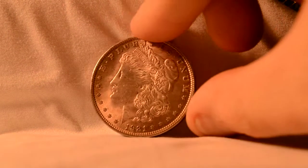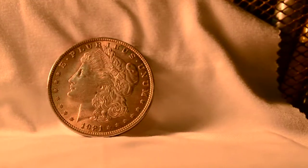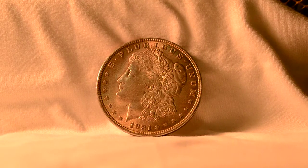The coin that he found hanging out in the Coinstar while he was investigating an error, a 1921 Morgan dollar right there, guys. So you're not going to find a Morgan dollar every day, obviously. You're not going to find silver every day. You're not going to find anything of this quality every day. But the fact is, it's out there, and if you just keep checking, you'll eventually strike it big.